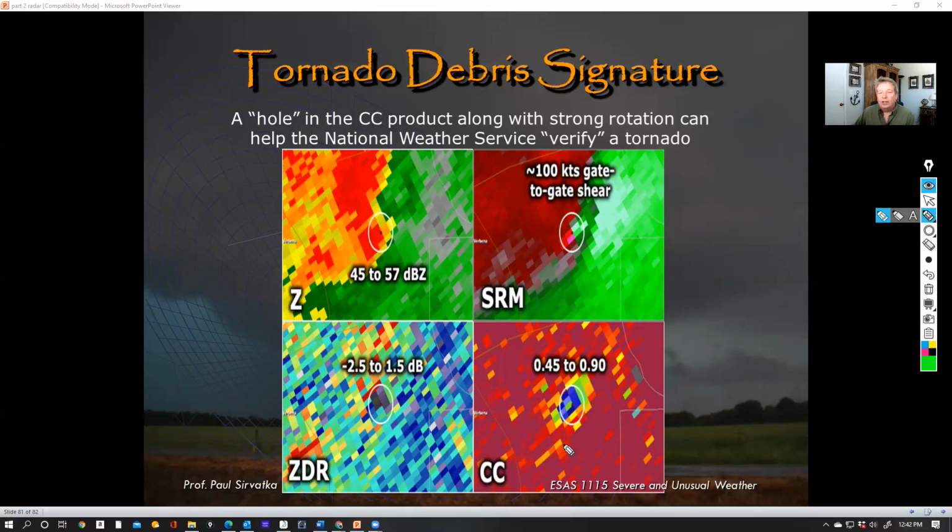CC, correlation coefficient, says debris is going to be really inconsistent. And we see these big negative areas. Now that's exactly where the shear is gate to gate. It's where the hook echo is, but it's this thing here in combination with those other things, but this one especially, is where we go, that's a tornado debris signature. And if it's a tornado debris signature, that means it is a verified tornado.